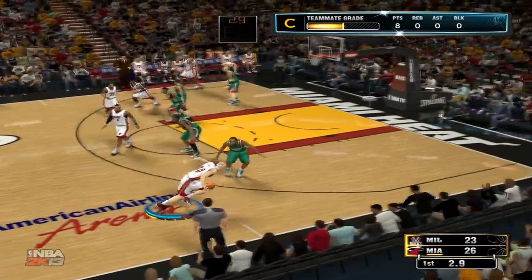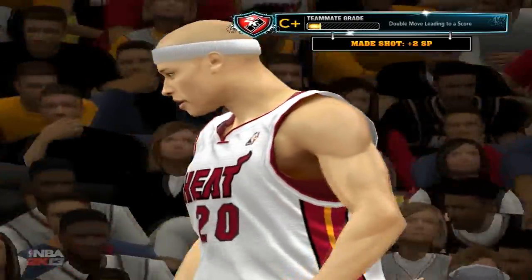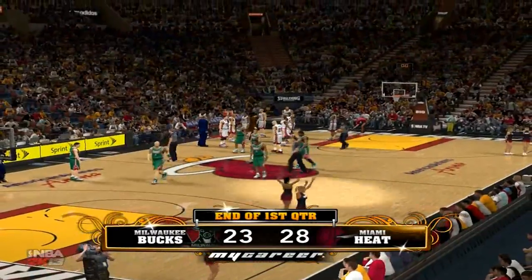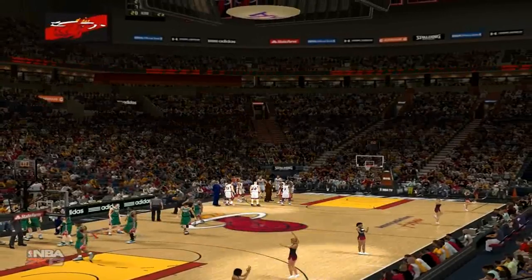Here's Clutch. And he knocks it down. That's got to feel good, ending the quarter on a positive note. Yeah, you would know that feeling well, my friend, wouldn't you? And we reached the end of the first quarter. Heat lead by 5. Back after this from the American Airlines Arena.